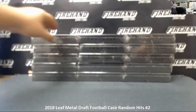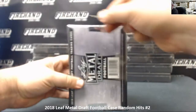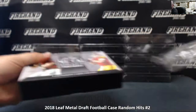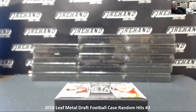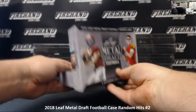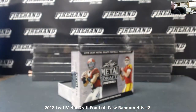All right, guys, box one. Let's see what we get out of this stuff. We had a lot of fun with this stuff late Monday night. For some of you guys, it was Tuesday afternoon. We had some of our friends in Australia watching our breaks. All right, here we go. I don't have anybody volunteering to do the list, so after every box, I'm going to have to take a minute and type out the 5 hits we get.